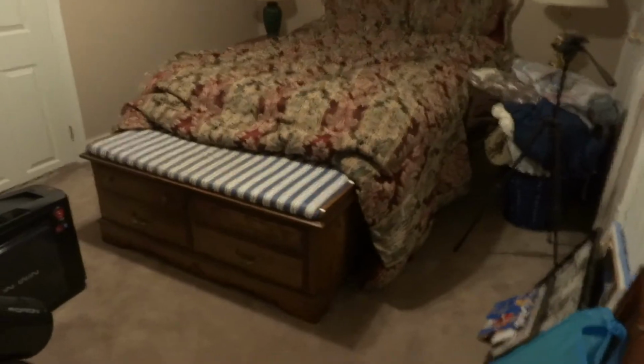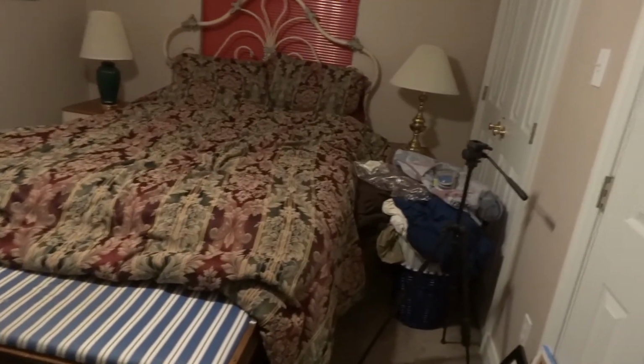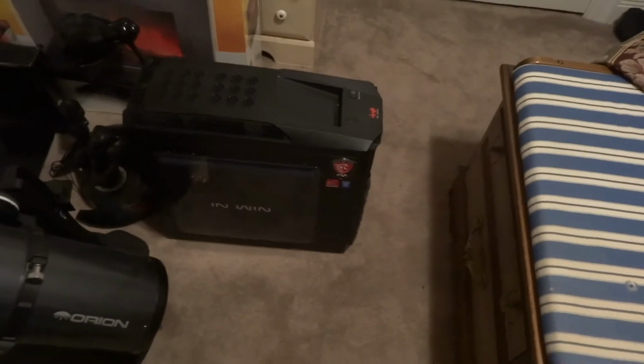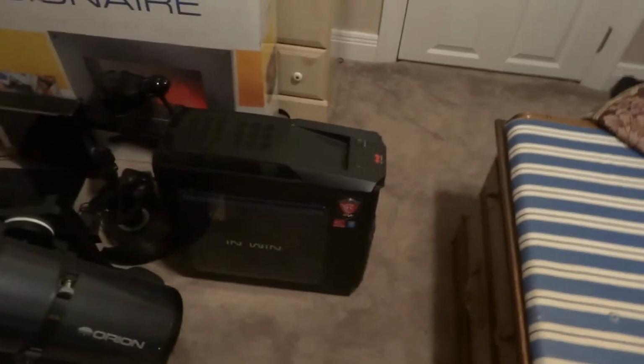Which is actually my old room. This is the room that I had when I was a little kid, and now I'm going to be sleeping in here the next few nights. This is now our guest room. You've got all my other stuff in here, my big stuff. So this is my computer, my PC that I built. My telescope, more books, hats.